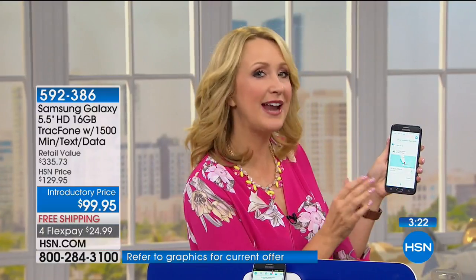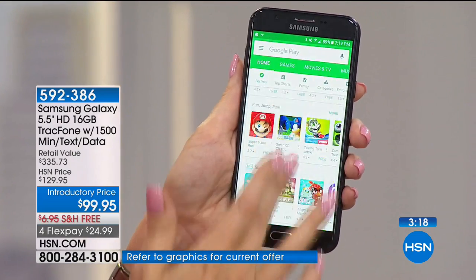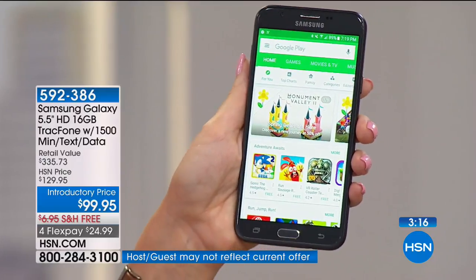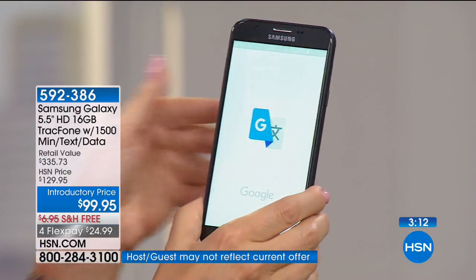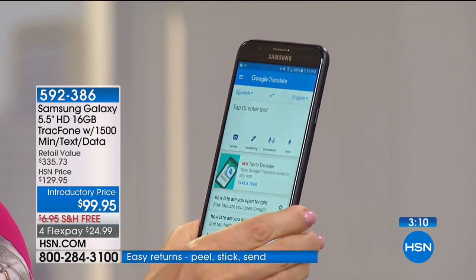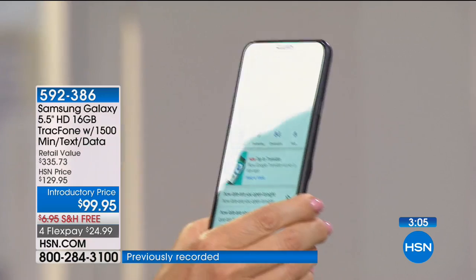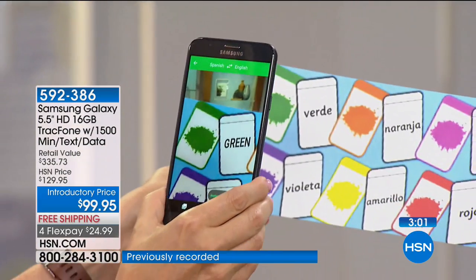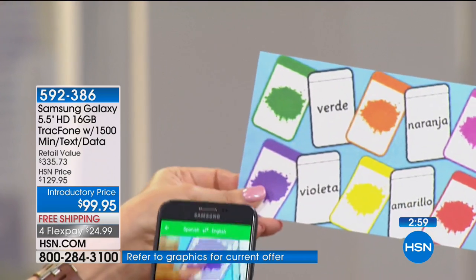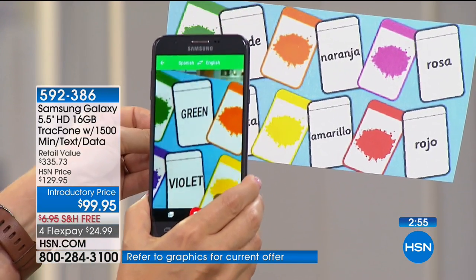As a matter of fact, you even have access to the Google Play Store, so this is really cool. This is where you go in and download a lot of the apps that we talk about here on the show. One that I want to show you really quickly is called Google Translate. So if you've ever found yourself in one of those exotic restaurants where you're trying to read the menu and you can't figure out exactly what you're trying to order, or maybe one of your goals is to learn a new language, you're going to be able to hold this up. Oh, wait a minute. So look at this. There's the color green. It's verde. But then when I hold it up, it says green for me.